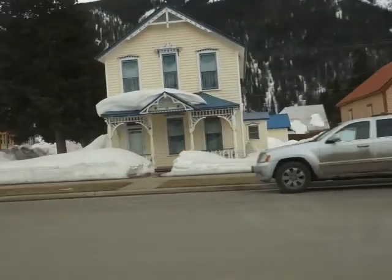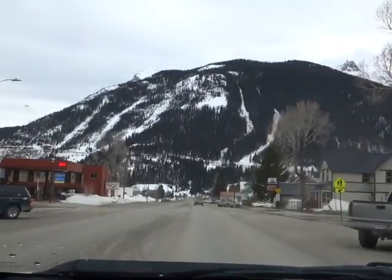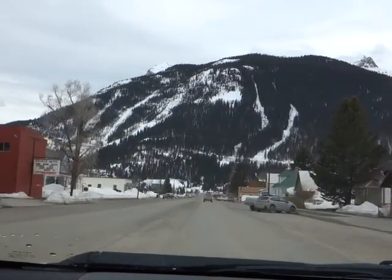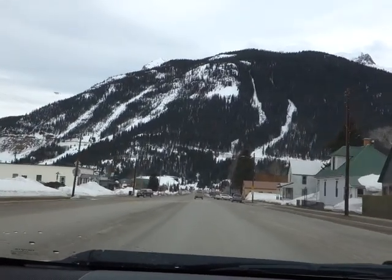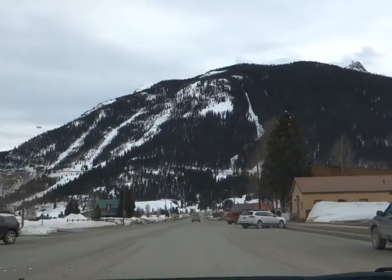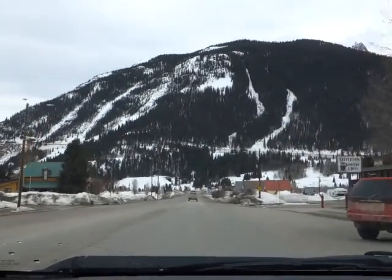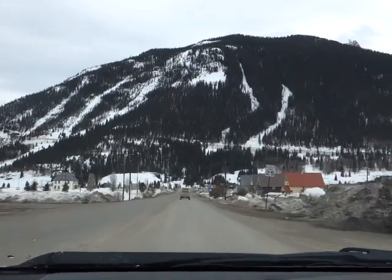Taking a picture of gingerbread house. Okay, you can see that. Triangle Motel. Silverton Grocery and Deli. Open.